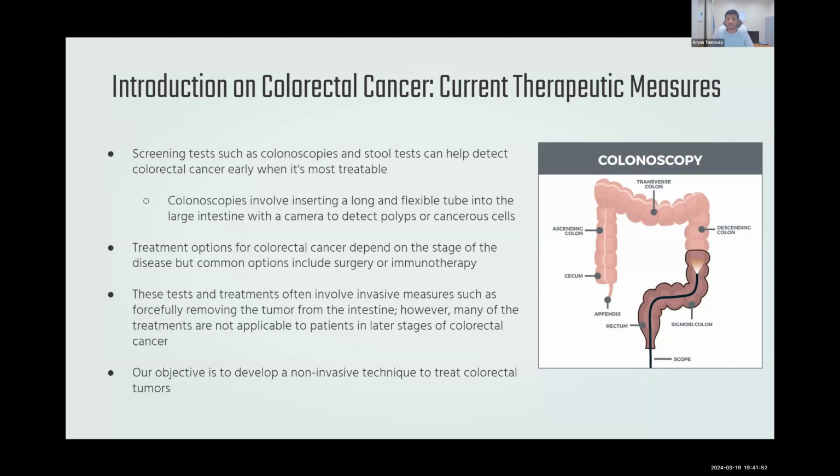So there are many current therapeutic measures used in the medical field today to first of all test for the cancer, but also to treat the cancer. Screening tests include colonoscopies and stool tests to detect the cancer in its early stages when it is the most treatable. Colonoscopies, as shown in the image on the right, involve inserting a long and flexible tube with a live feed of a camera through the large intestine of a patient to physically detect the presence of any polyps or cancer tumors. And stool tests can also be used to test for symptoms of the cancer.